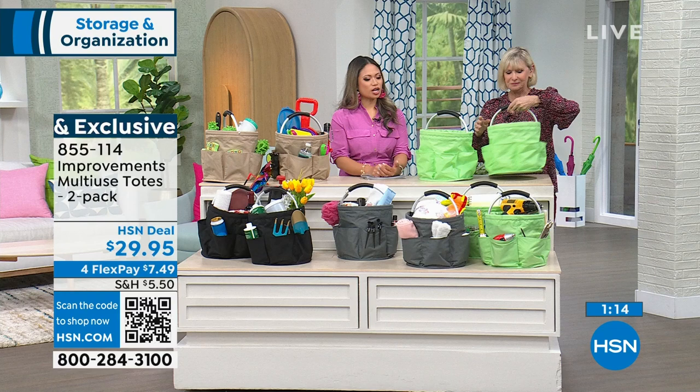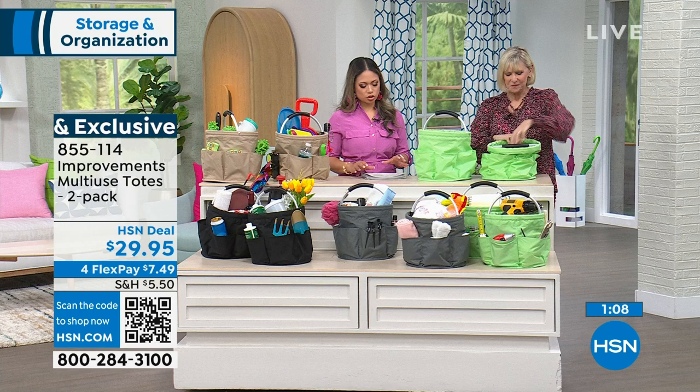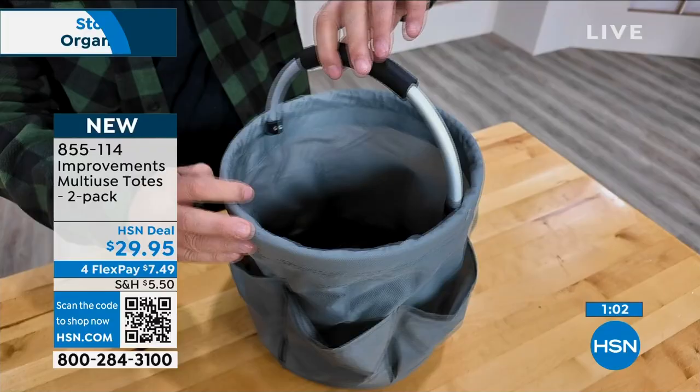So if you're just joining us and you're saying, oh my gosh, what is this? And I absolutely need it. This is a tote. It's a multi-use tote from Improvements. It comes in a two-pack. So you're spending $29.95, but on Flex, you can get it home for $7.49. Amazing.